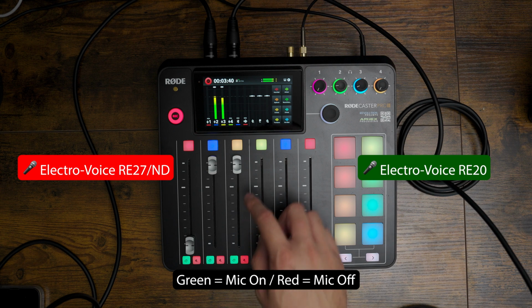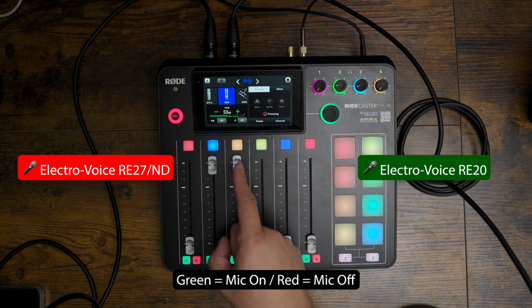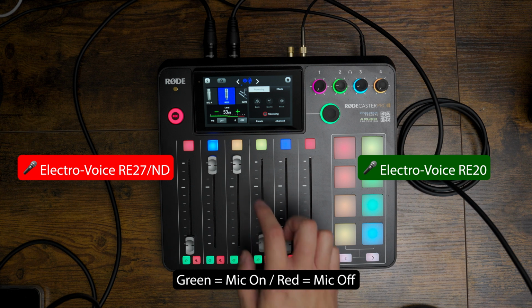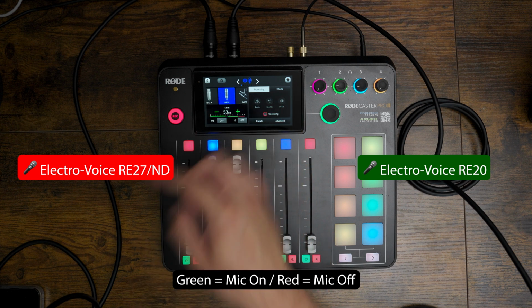So first off, down here, I've got the RE20 with the RE20 preset at 53 dB. I've bumped it up a little bit because I found that I keep having to boost my audio every single time I do a recording. So the default on this preset is actually 51 dB, but I bumped it up by 2. No processing set at the moment. This is on the flat response.